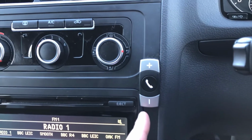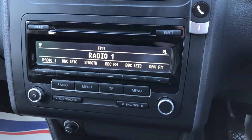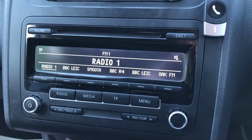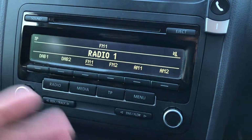Moving on down, we have our aftermarket Bluetooth system, which just hooks up into the car. And the car also does have built-in Bluetooth. Moving on down, we have our main head unit, which at the minute you can see is set to radio 1, but if we press the radio button, we can also choose from AM and DAB.